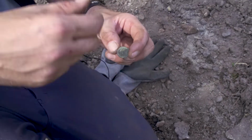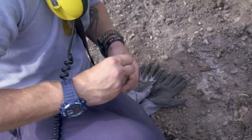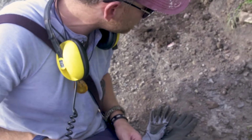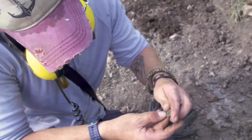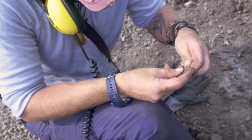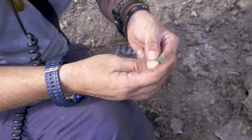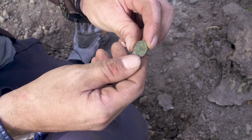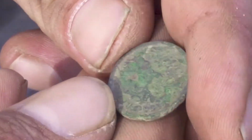This is really cool. This is half the battle and half the fun. Normally I carry a little toothbrush in my bag, but I seem to have left it on my counter this morning, so you gotta watch me do this manually. Oh man, oh man, oh baby. Oh man. Okay. Oh, this is cool, man.